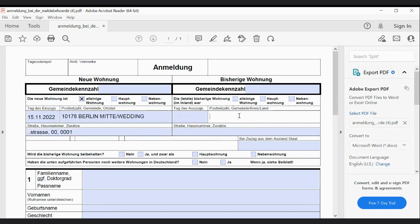When you moved there, the postal code, then the municipality region, all those things. And if you don't have any previous address, just leave it empty. Then the next one is the country. If you're moving from another country, you can give that particular country. For example, if you're moving from India, you can just give it as India.